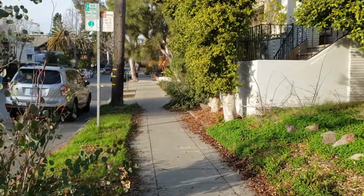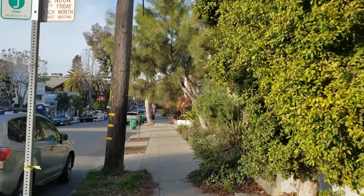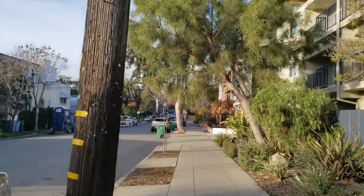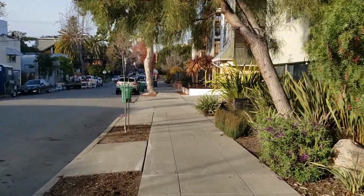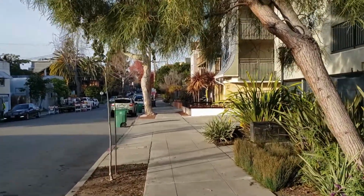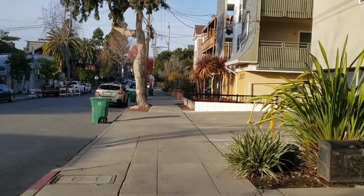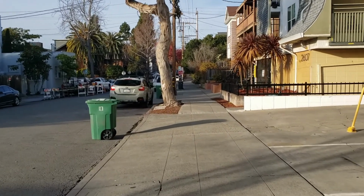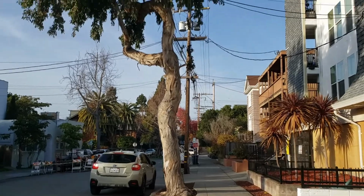I mean, no neighborhood is perfect, but I'm grateful to be living here now. I'm grateful to have access to a safe area that I can publicly be in and just exist and comfortably walk through when I would like to do so.